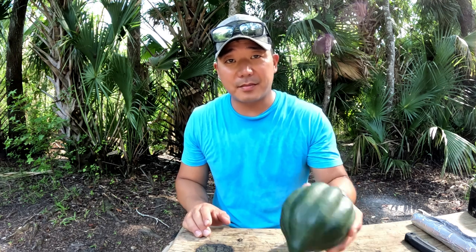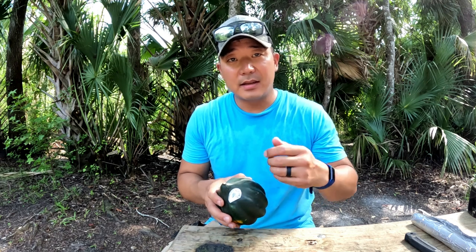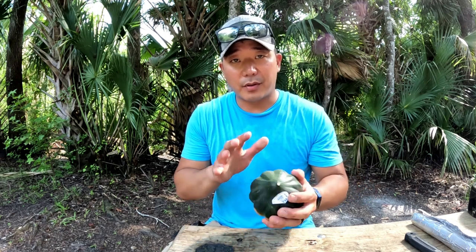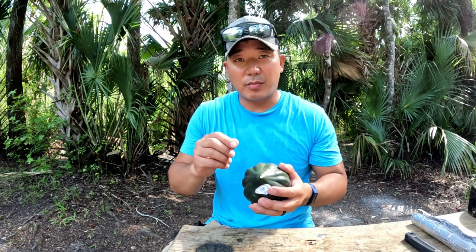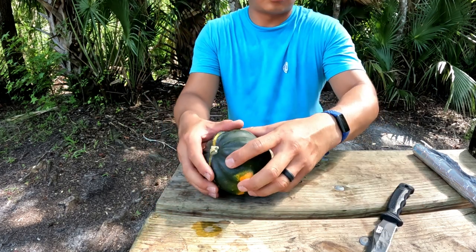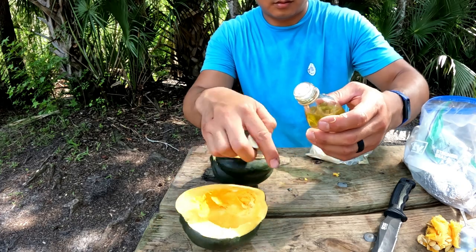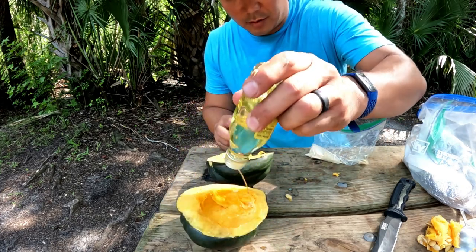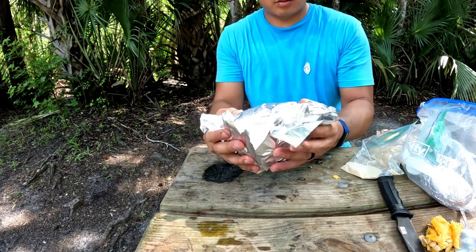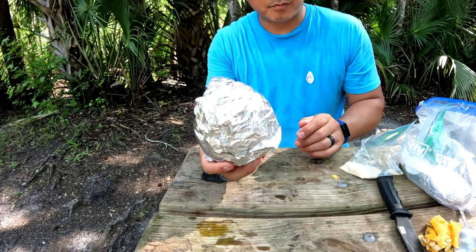All right, friends, so for dinner we got the rotisserie Cornish game hen that's going to go over the charcoals. As a side dish, we're going to make some acorn squash. I'll show you what we're going to do with this. We're going to cut this in half, deseed it, throw it on the coals, and afterwards we're going to throw in some goat cheese, parsley, salt and pepper. Should be good to go. Olive oil. Just like that, and we'll go ahead and throw that on the coals.